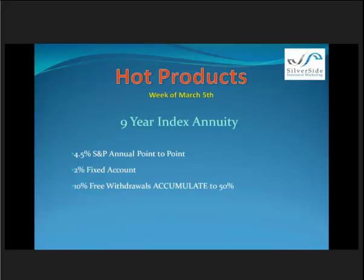And also a really hot feature of this product, this is the most liquid indexed annuity out there on the market. It has a cumulative roll-up.